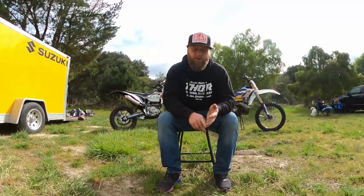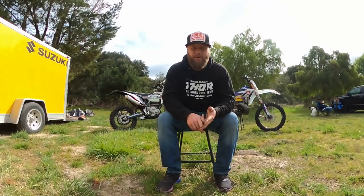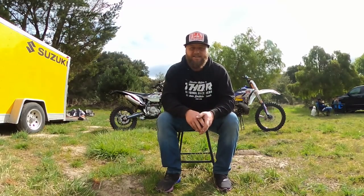Let me just say straight out of the gate that these are not even comparable. They're not in the same field. One's a two stroke, one's a four stroke. One is absolutely purpose built, with the suspension alone costing more than the GPX. But we want to see though, how do these stack up?